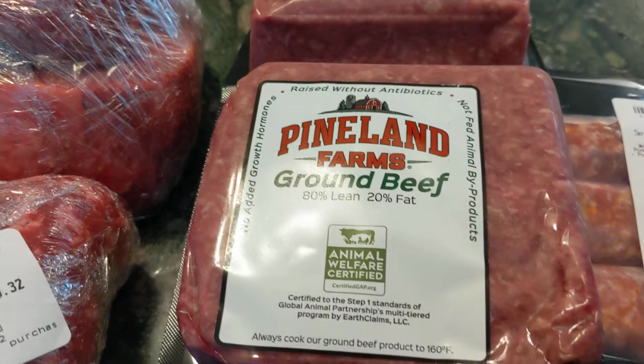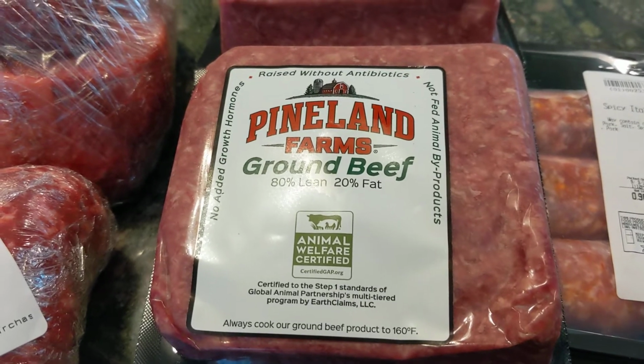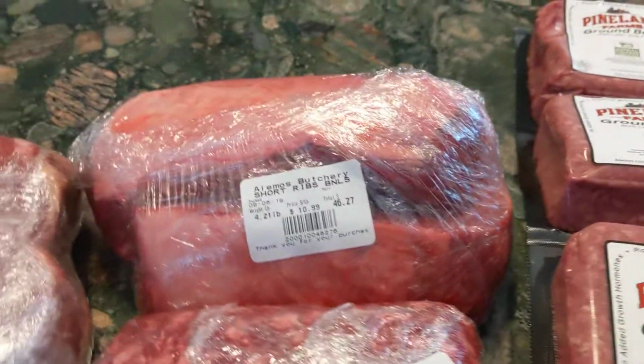Woohoo! A three pack on sale, 80/20, animal welfare certified. And I will freeze them. So there's three of them. So that's our meat for the week.